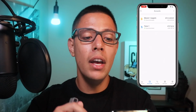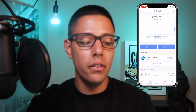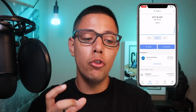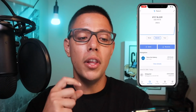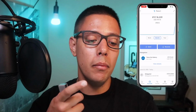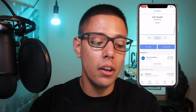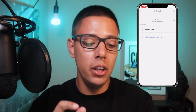Okay, so once you have, as you can see here on my screen, the Tezos wallet, all you have to do is click Tezos. And then what we're trying to do right now is essentially look for the address so I can send the Tezos I just bought all the way to my actual wallet, and then stake it through the app, the Ledger Live app. I told you guys it's very easy. So all you have to do is click receive.